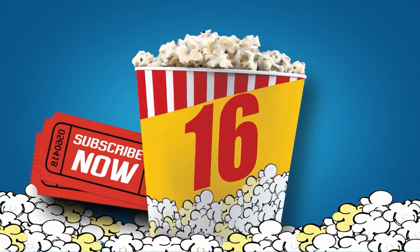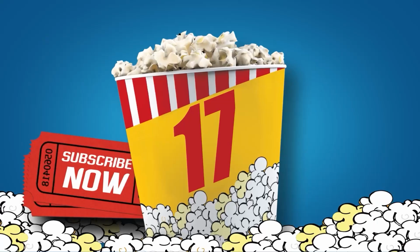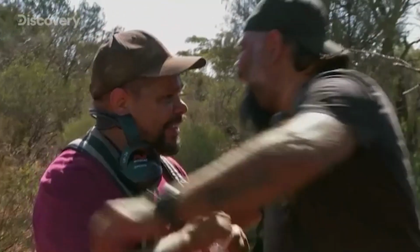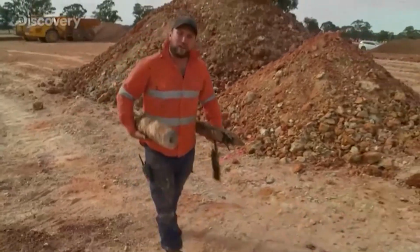Episode 16. In century-old mine shafts, the Poseidon Crew digs for gold. The Gold Gypsies struggle with an excavator breakdown. The Gold Timers take a gamble on a new lease. Episode 17. As Marcus and Lyndon return home and finally break their gold drought, the Poseidon Crew hit the motherlode, while the Gold Timers are pushed to their limits.